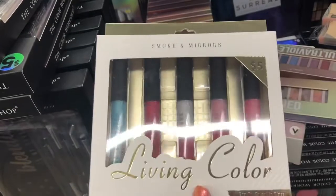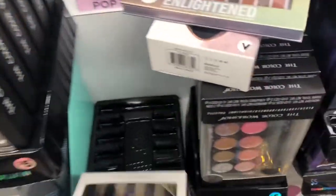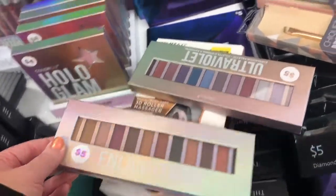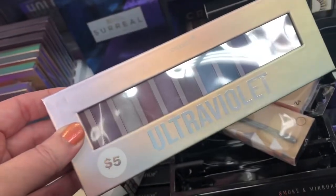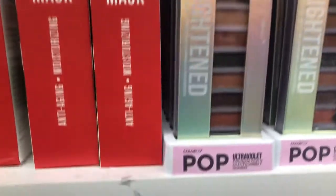And here's some more lip glosses. That blue, hopefully it's just a clear, because can you imagine having blue lips? So here's the Enlightened palette. It's kind of earth tones. And then this is the Ultraviolet palette that's purple and blue.